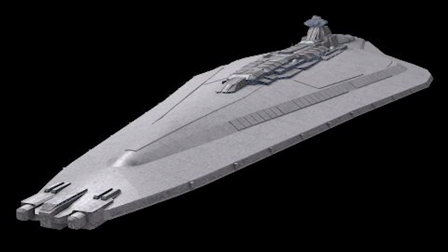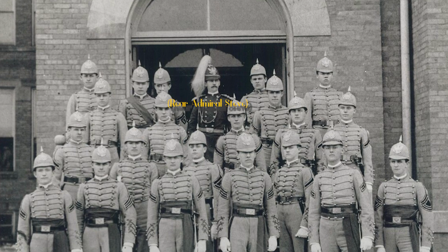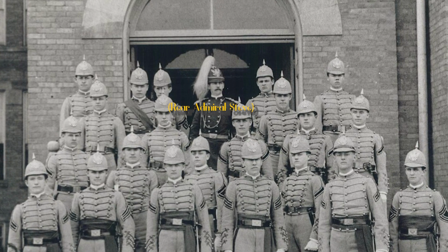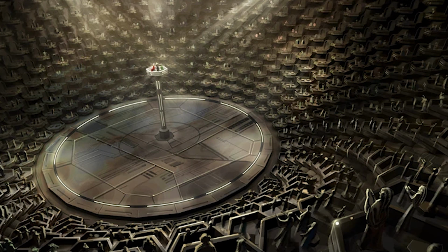Officially speaking, the Manator class was the first ship to receive the classification of Dreadnought from the Anaxis War College. This massive 8,000-meter long ship was a sign of things to come.